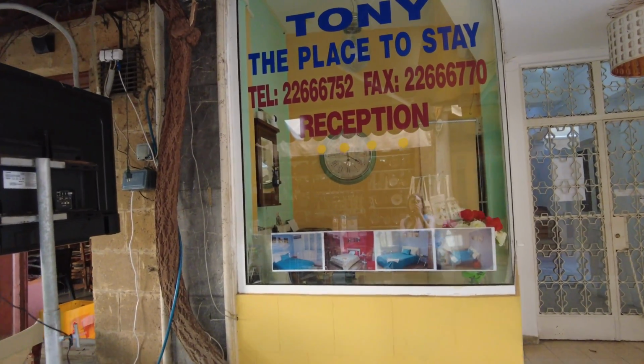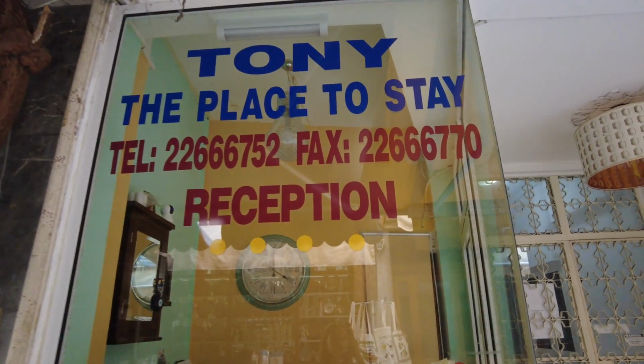Hi everyone, this is Patil Tutunjan, and I just arrived in Nicosia, Cyprus, and just entered my hotel room. This is called the Tony, and it's a very central location, which is why I picked it. I want to quickly settle in and get some food, explore the area with you guys, and get some first impressions.